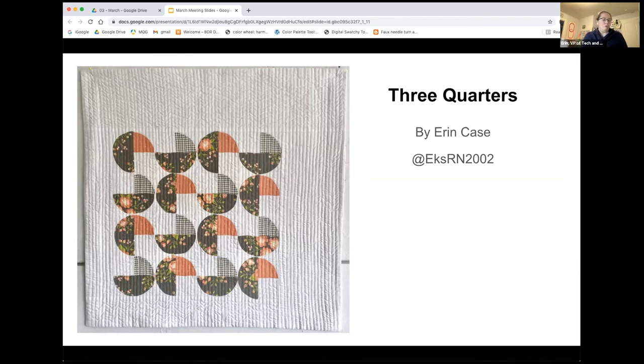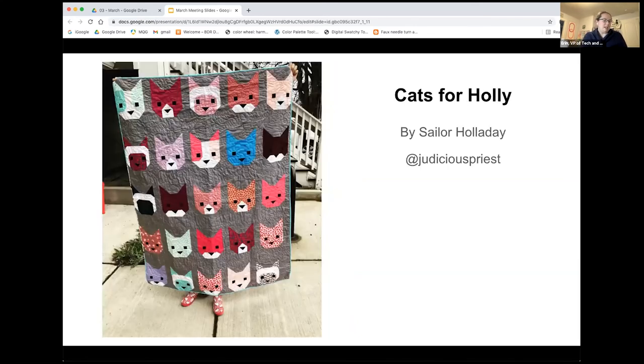Then if you go forward, the next couple of people who had quilts in show and tell weren't in the participant list. So Sailor, are you here? It didn't look like you were. I'll give her a second. She made this quilt, Cats for Holly. It's another Elizabeth Hartman pattern. And Marcy Martin at Cedar Ridge Quilts quilted it for her.